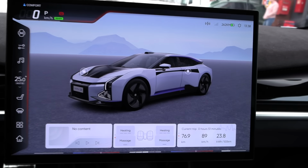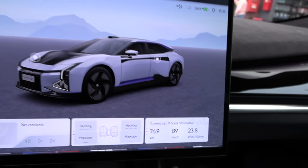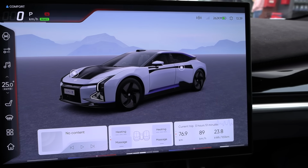All right, result from the 90 test, 238 watt-hour per kilometer. Ooh, well, it's a thirsty beast. Wait, where is this from again? The beast from the east.